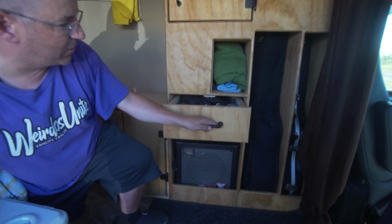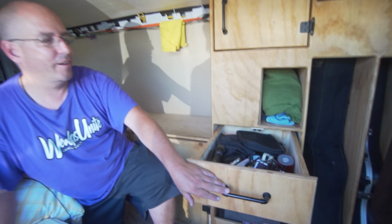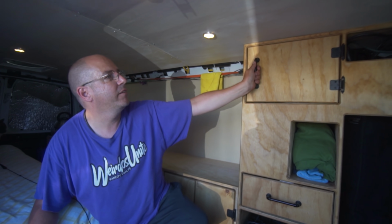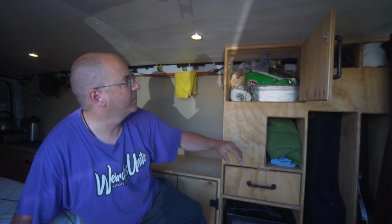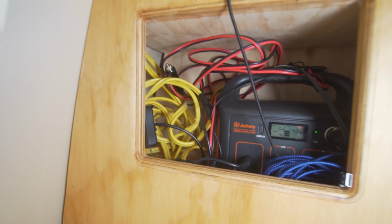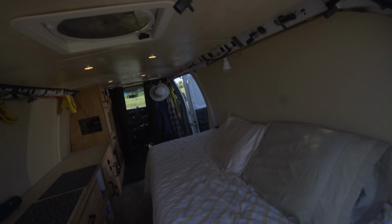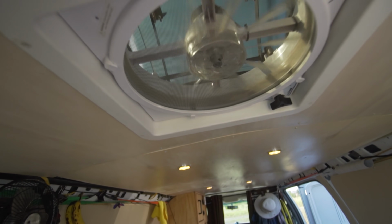Got a drawer here. This is all my electronic stuff, cables, whatever. Up here is going to be a fuse panel, and all my electrical will be in here. But right now it's just storage. Right now I'm just using the Jackery. I'm driving a lot right now, so it's actually doing the job. It's running the lights. It's running the Max Air fan that I have back there. Jackery 240.